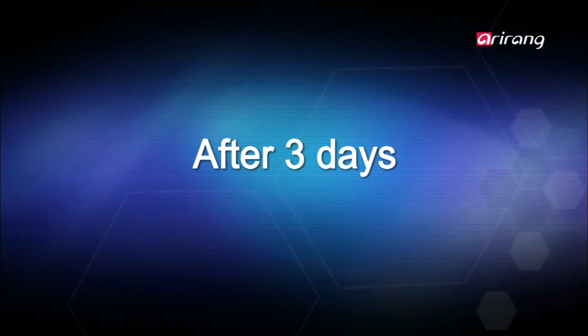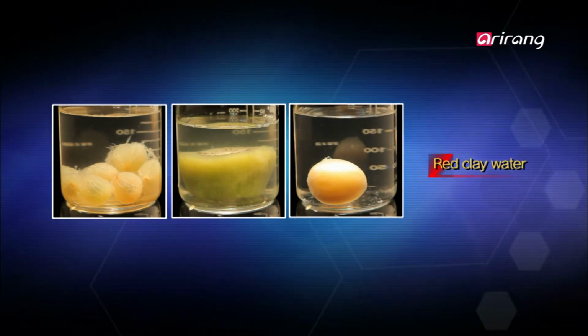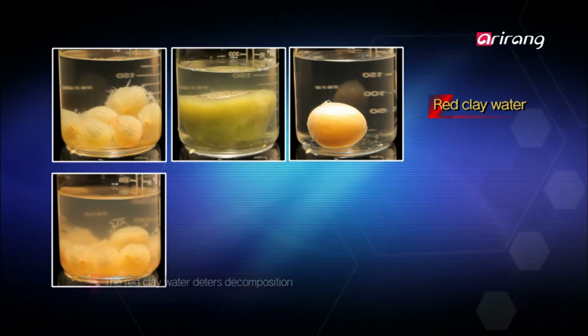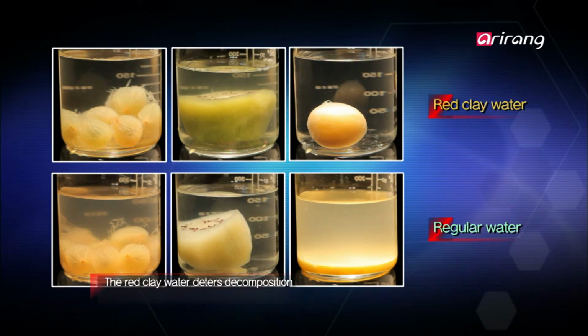After 3 days, take a look. The fruits and egg yolk in the jijangsu look like they've just been dropped in. The water is clear too. In the other water, the grape is rotten. The kiwi has melted and no yolk. As for the water, that's quite bad.